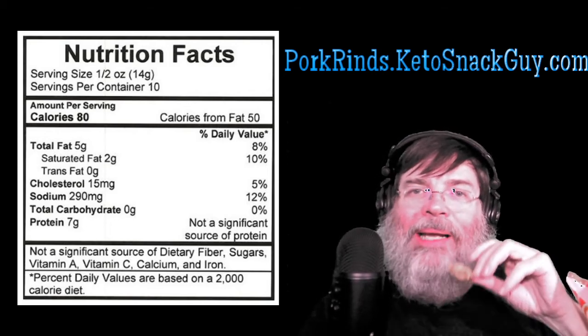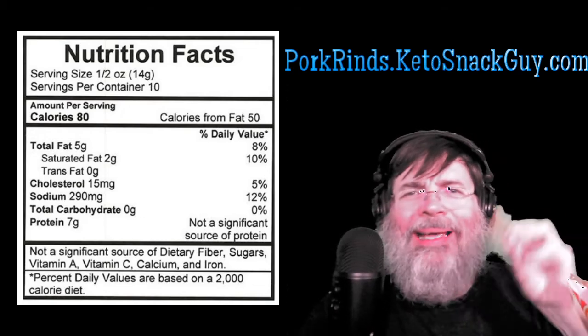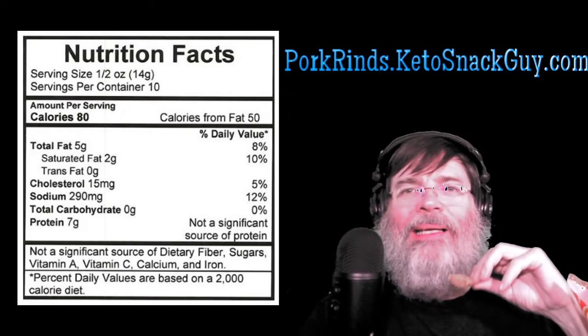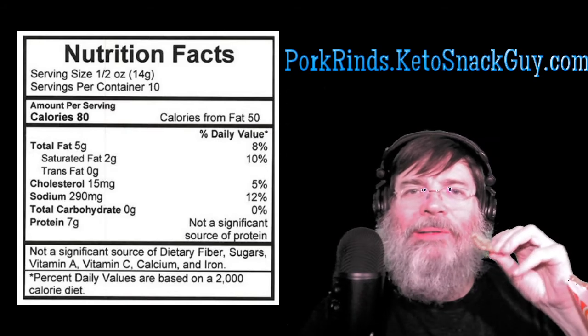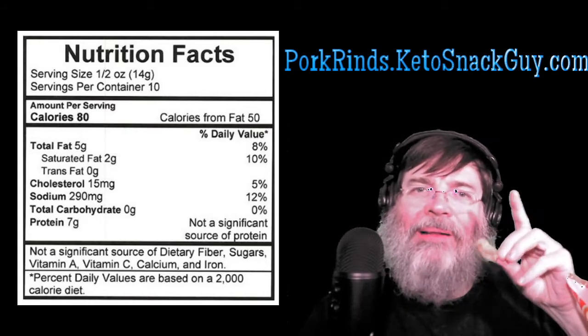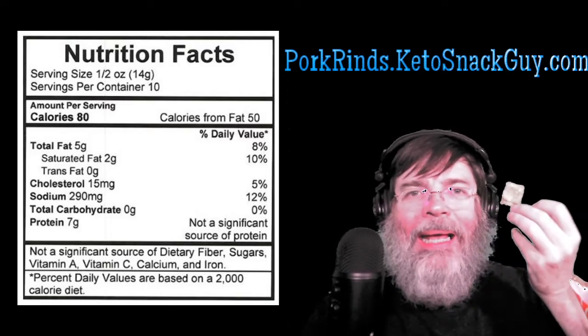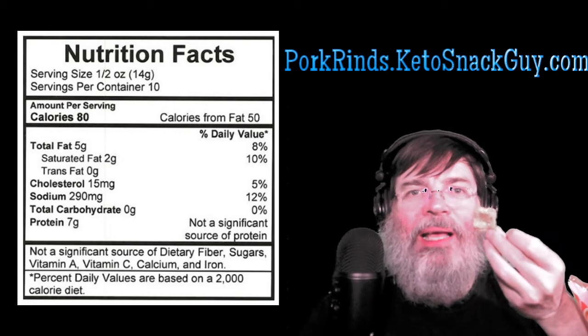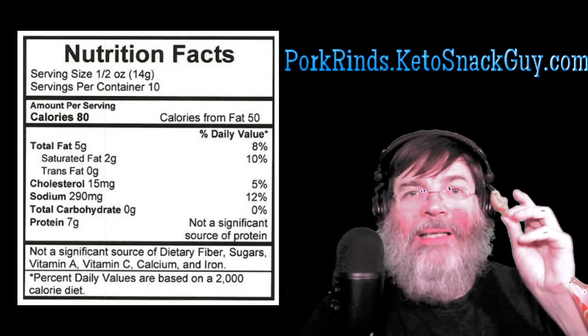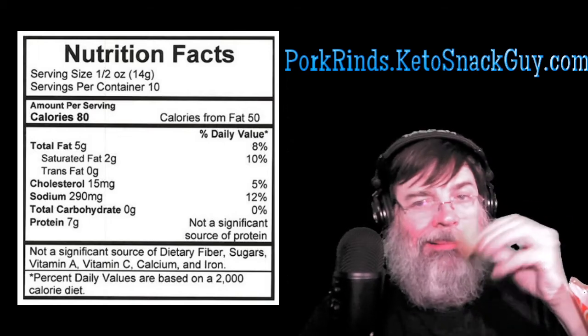I've been on keto for 4 years now, and my blood is, you couldn't get better blood. It's amazing how keto has helped me to stabilize my blood sugar. And not only that, but even by eating pork rinds and other keto foods, my bad cholesterol has been lowered and my good cholesterol has been raised. So can't complain about that.